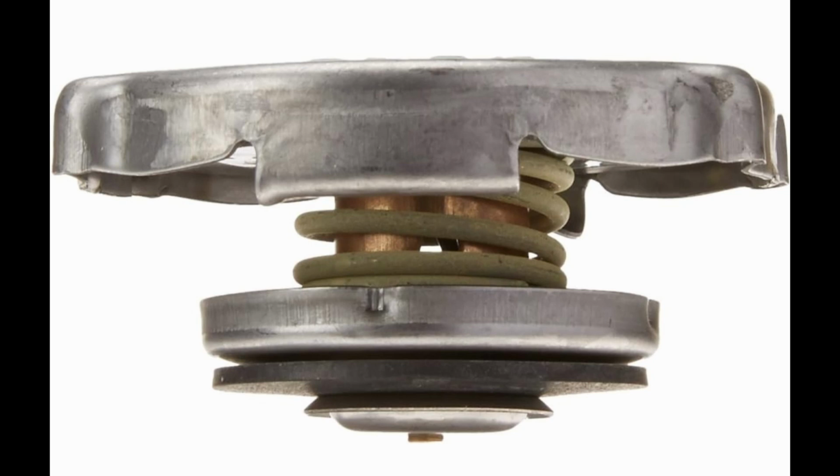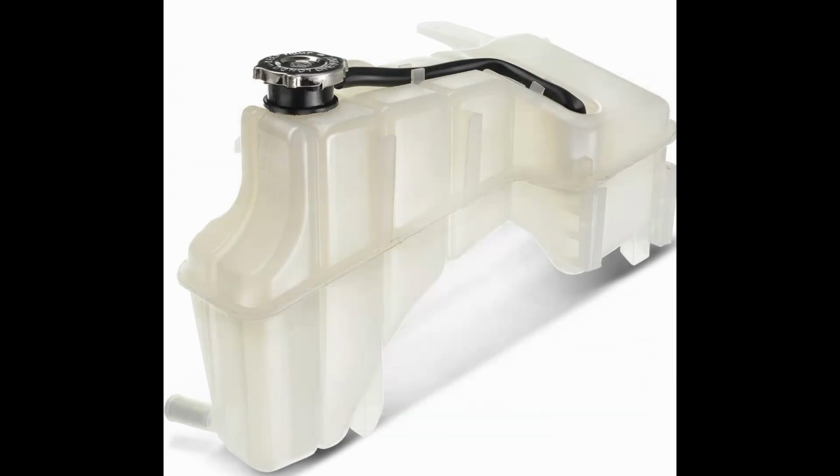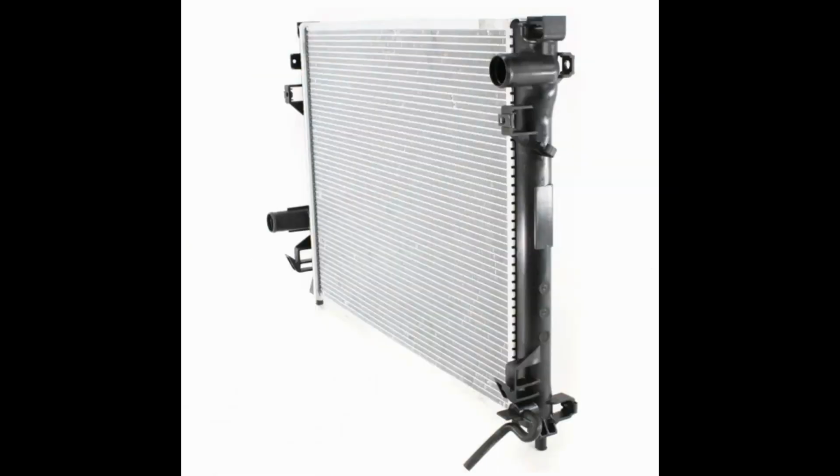Your radiator cap is what controls how much pressure is in the coolant system at any given time. When the system reaches beyond the pressure the cap is capable of holding, the cap opens a valve and allows coolant to travel into the overflow. When the system cools down and the pressure goes down, coolant is drawn back through the overflow back into the coolant system.